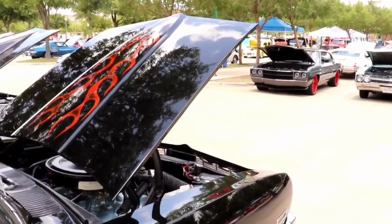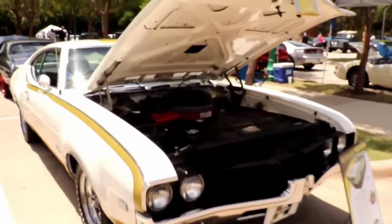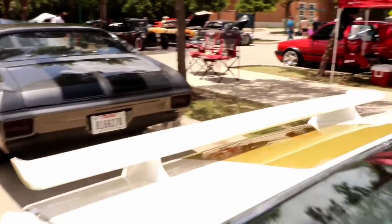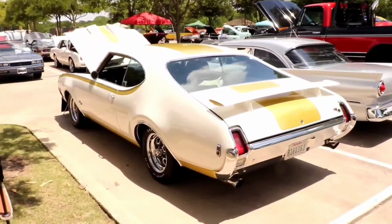69 Oldsmobile Hearst. This may be the same one. Please do not touch. 69. The Hearst. We're going to be over here. 69 Oldsmobile Hearst.